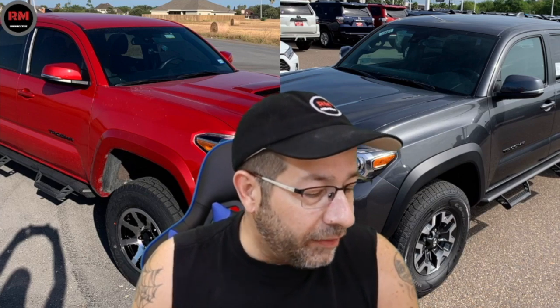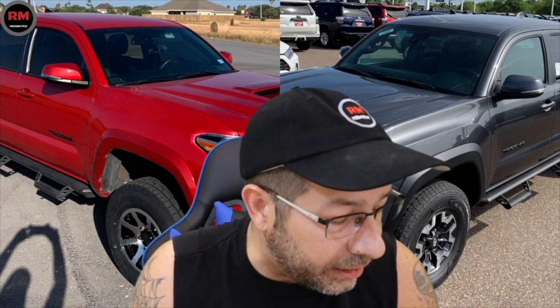Let's see. Another benefit, you know, we talked about the weight being a disadvantage, but there is an advantage to that. And that is that the 4x4's extra weight contributes to better grip on the road. It's a heavier truck. You've got more downforce on the road, particularly, once again, in bad weather, even in wet or slippery weather. A 4x4 is going to give you a little bit more grip because it's heavier to begin with, pushing down on those tires.